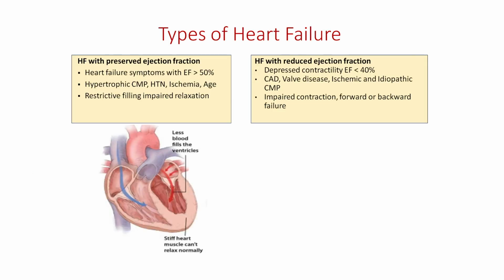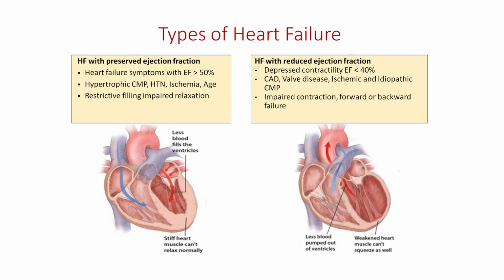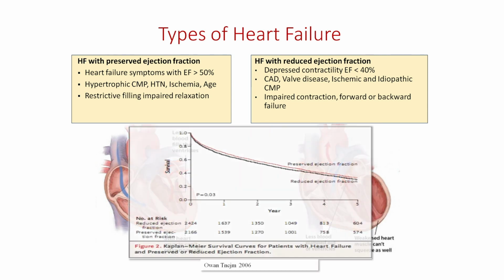We've certainly expanded our definition of heart failure, but for the purposes of this talk, I'm just going to talk about preserved ejection fraction and reduced ejection fraction. And we know that both of these types of patients benefit from CardioMEMS. Now, we used to think that the patients with preserved ejection fraction did better and lived longer, but we know from studies that they actually die at exactly the same rate as patients with reduced ejection fraction. And patients with preserved ejection fraction don't do well if their pulmonary pressures are high.